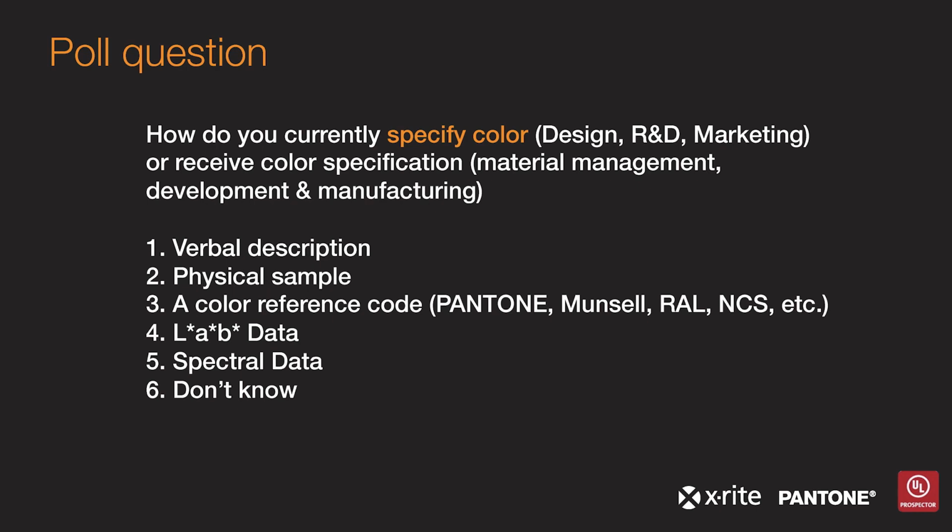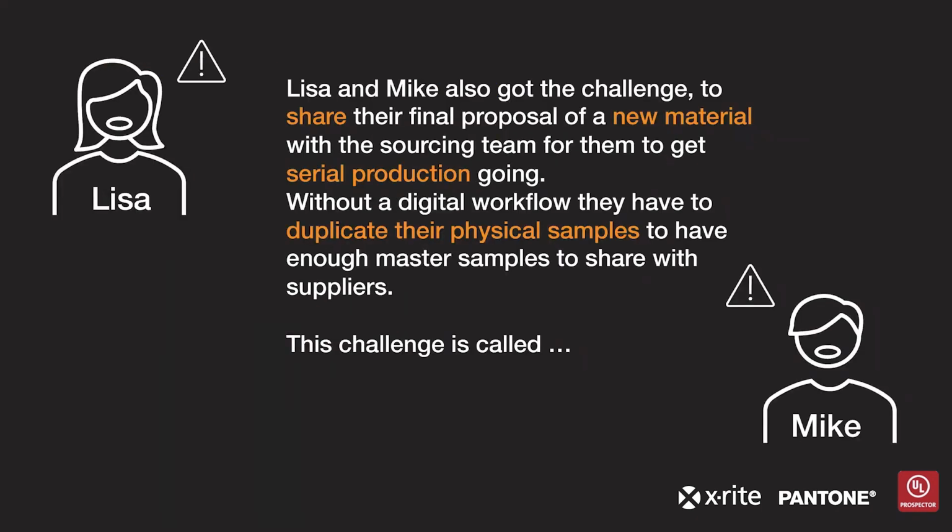All right, that's an interesting answer, coming with a certain challenge, which I'm happy to address now in the next couple of slides. So Lisa and Mike got the challenge to share their final proposal of a new material prototype with the sourcing teams for them to get serial production going. Without a digital workflow, they have to duplicate physical samples to have enough master samples to share with suppliers. So thankfully, we are kind of over that, because you in the audience say you get LAB data today.